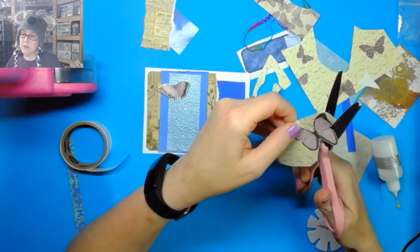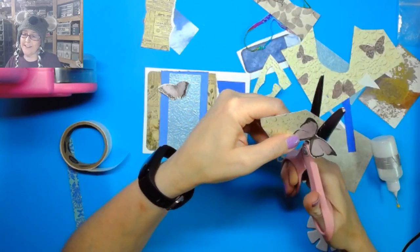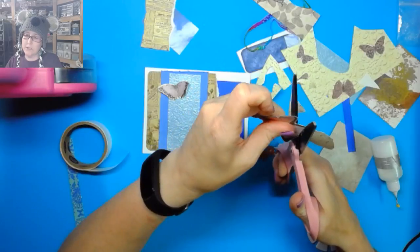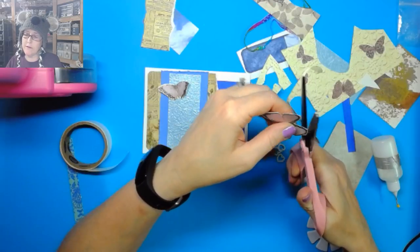My school teacher voice inside my head says, "You just cut that right out of the middle of a piece of paper. You could have used all that." Shh. Shh, negative brain. You're not welcome here. Get out of my head. This is all for fun. You're not invited if you're negative. Go away.